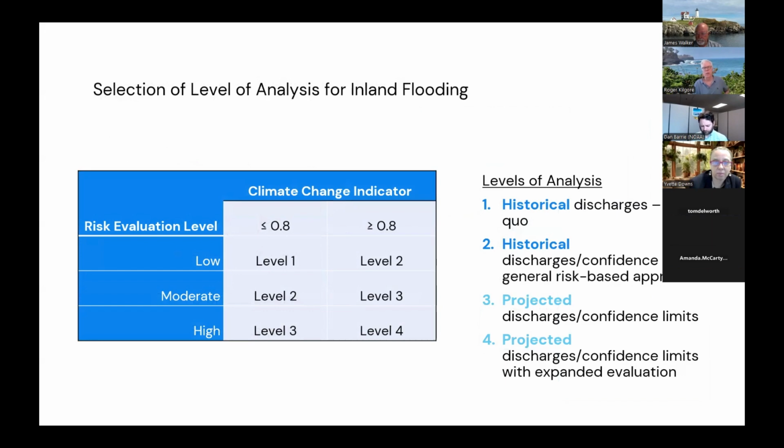One of the things that we think is very important to avoid climate resilience paralysis is you don't need to incorporate climate in the same way in all projects. Some projects are very climate sensitive, and they're very important, and so you would have to have a high level of analysis.